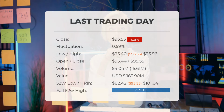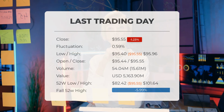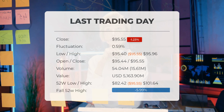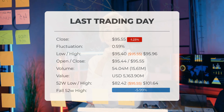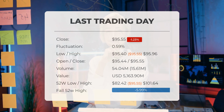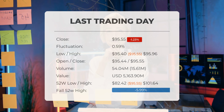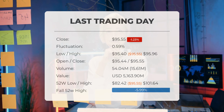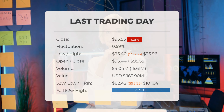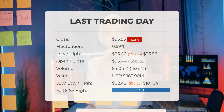Our latest daily update for iShares 20-plus year Treasury Bond presents the headline: iShares 20-plus year Treasury Bond ETF price ended at $95.55 on Friday after losing 1.23%. The iShares 20-plus year Treasury Bond ETF price decreased by 1.23% on the last trading day, which was Friday, the 4th of October, 2024, dropping from $96.74 to $95.55. This marks a decline for 3 consecutive days.